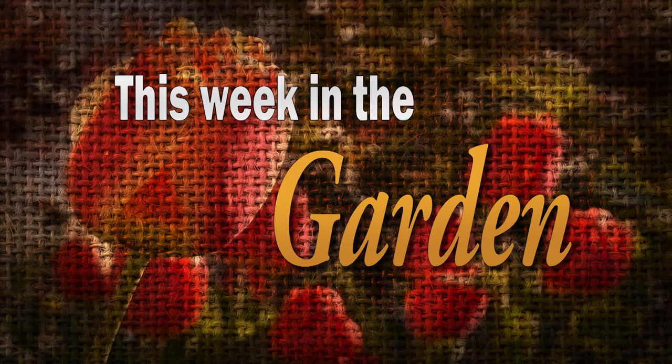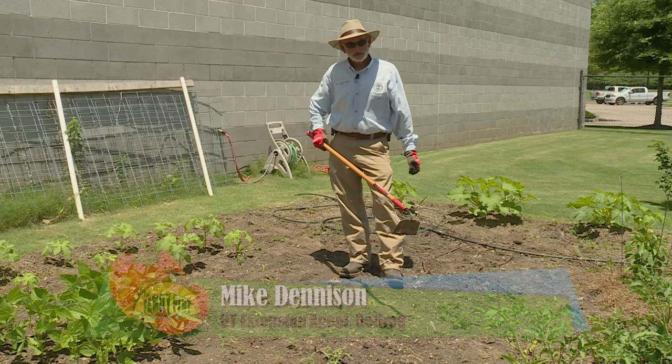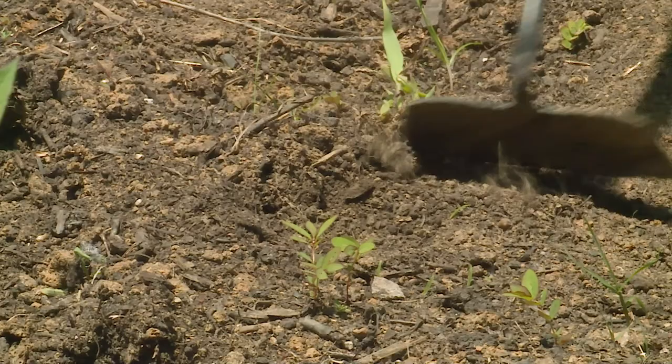Rule number one, if you're going to use a hoe, don't wear flip-flops. Wear you some good boots. Rule number two, don't do more work than is necessary. The goal to killing weeds is to get the plant out by the roots, like that, and then make sure that root is exposed and the sun will kill it.